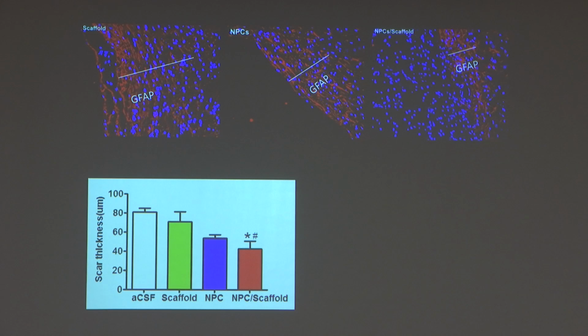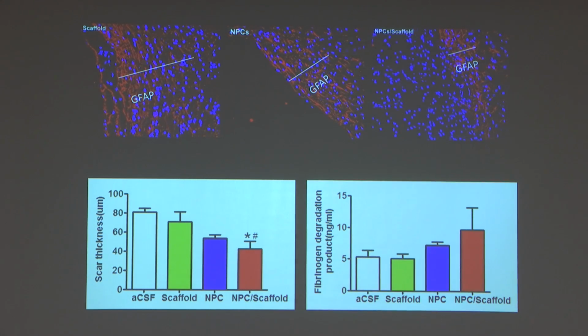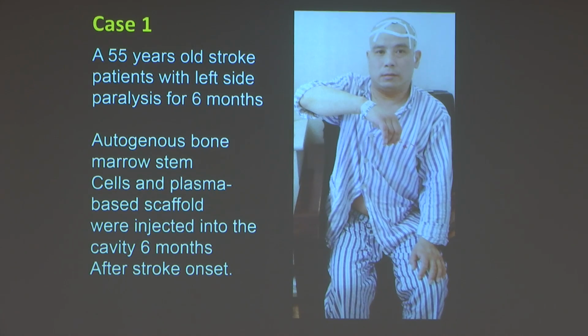This is the scar thickness, how thick the scaffold is. This is because of the fibrinogen, so the plasma or serum will degrade in the future because the plasma does not exist in the cavity forever. Sooner or later, the plasma will be degraded and the stem cells will be released, so the matrix replaces the plasma or serum.